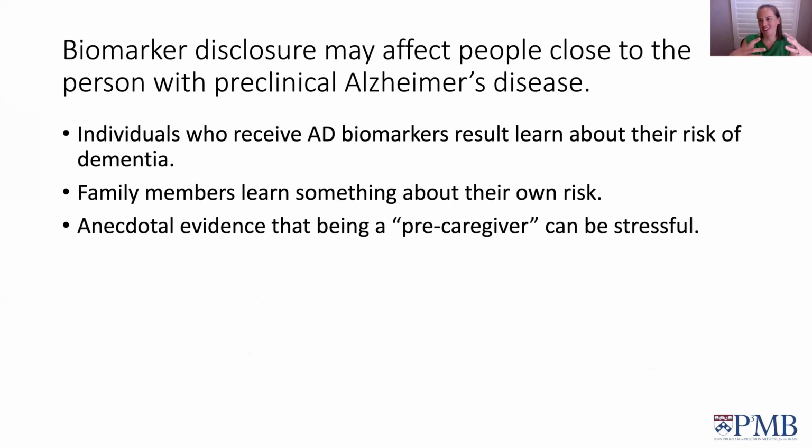And the pre-caregiver is somebody who is, in fact, a recipient of information about biomarkers. What we see is that individuals who receive a biomarker result learn something about their risk of going on to develop dementia caused by Alzheimer's disease. But family members are also learning something about their own risk, and that is their risk of becoming a caregiver. And what we know is that in the United States, our system has repeatedly, and unfortunately, I think, reinforced the reliance on informal caregiving. So right now we have 5.8 million Americans with dementia and more than 16 million unpaid familial caregivers who take care of them.